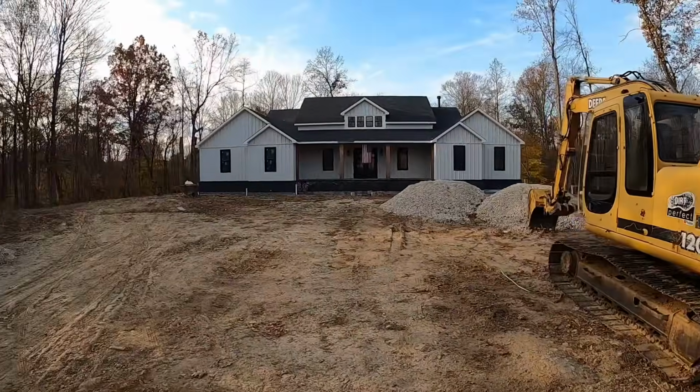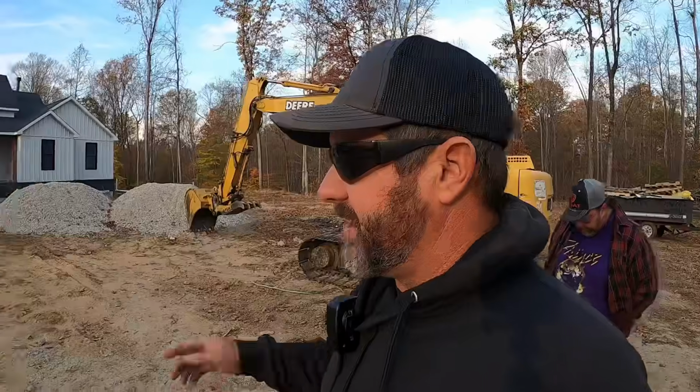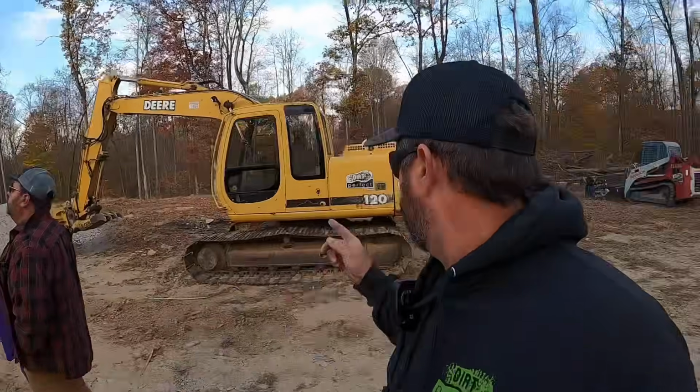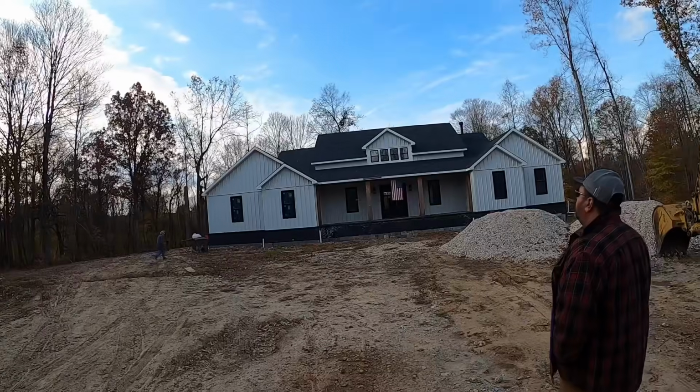All right. We are about 3 hours from home, about 3 hours north, if you guys are wondering. This is the basement we dug on this house. I guess 2 years ago, we were up here and dug this basement. Last year, we came up and put the septic in. I did not record any of putting the septic in, but we are back. They've got the house almost completed.